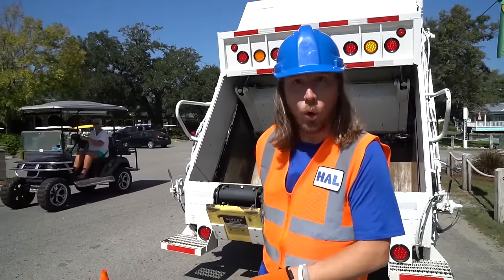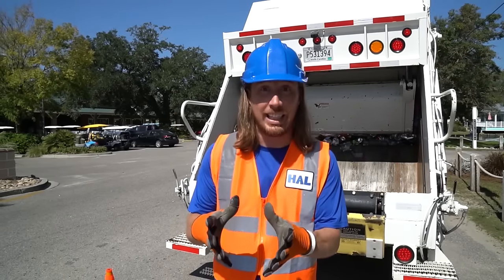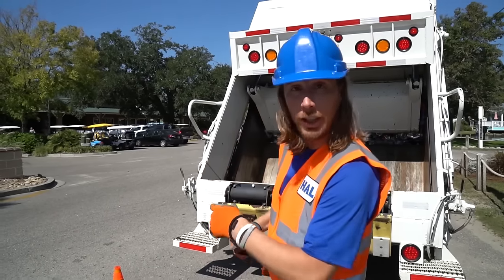That would be good. Do you know that this truck is actually gonna be going to a recycling center that actually sorts all this stuff out? It's pretty awesome. Come on, let's go.